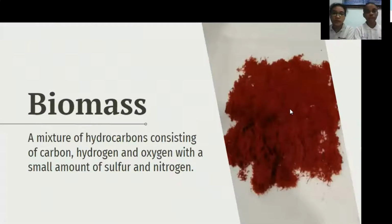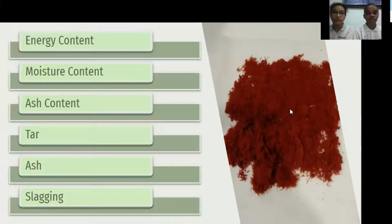Biomass is a mixture of hydrocarbons consisting of carbon, hydrogen, and oxygen with a small amount of sulfur and nitrogen. Biomass includes a variety of natural and derived materials, such as wood and herbaceous species, wood waste, bagasse, sawdust, agricultural residues, biosolids, grass and aquatic plants. The characteristic of biomass is also usually high moisture content and volatile substances, solid carbon content, and relatively low heating value, but the ash content is very low.